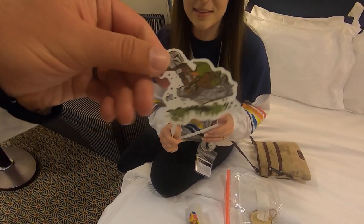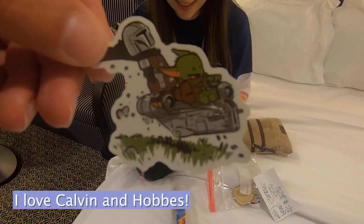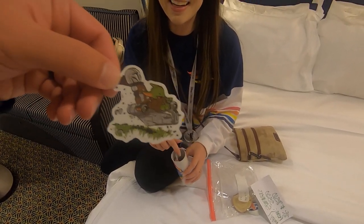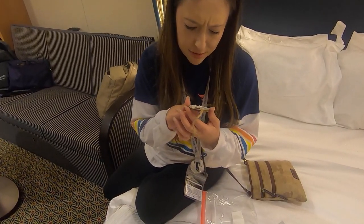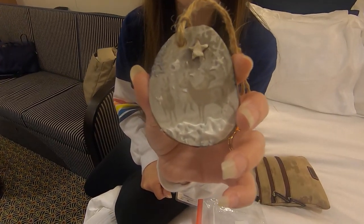It's themed after Calvin and Hobbes. Oh, my gosh. Yeah, that's totally themed after Calvin and Hobbes. That's awesome. Calvin is Grogu and Hobbes is Mando. That's so cool. And we have... look at that. That's so cute. Look at that. Is that an ornament? Yeah. That's really pretty. Look at that.